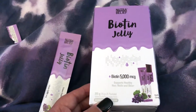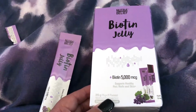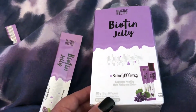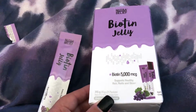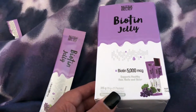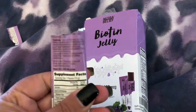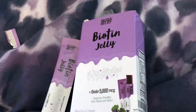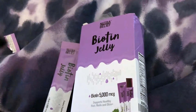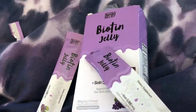It's actually, grape is my favorite flavor, so it's really delicious. Texture of the product, it's jelly. It's fine. It's kind of like a gummy bear, a little bit more soft than a gummy bear. I usually use it in the evening before I go to bed. You just pop it open, squeeze it out, take a bite, and there you go. It's really, really super easy, and like I said, delicious.